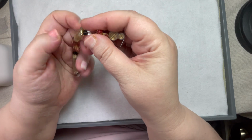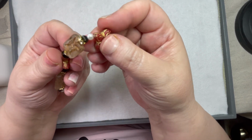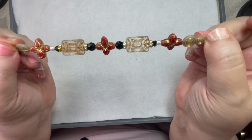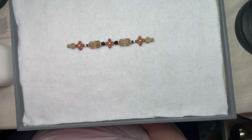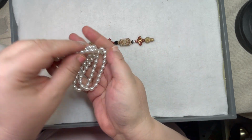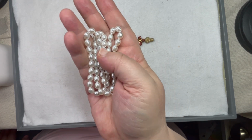And look at the shape of this crystal. I don't have words. And you got beautiful little rondelles. I mean, this is gorgeous. Absolutely gorgeous. Okay. We have a 15.5 inch strand of 8x6 millimeter freshwater potato glass pearls, approximately 55 pieces. So I think that's these, and they're beautiful. If you're a pearl lover, you're gonna love this box, let me tell you. So gorgeous.